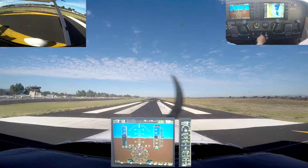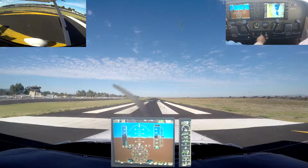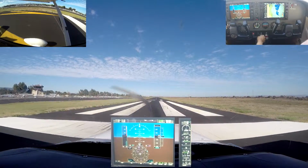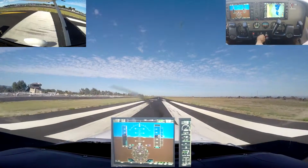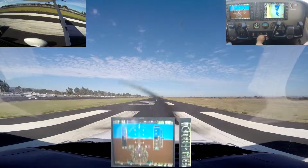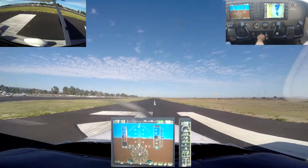Cessna 5 Mike Tango, right close traffic, runway 31, clear for takeoff. Clear for takeoff, right close traffic, runway 31, 5 Mike Tango. Cessna 5148 Victor, Palo Alto Tower, ident, make right traffic, runway 31. Sending you an ident, right traffic 3148 Victor.